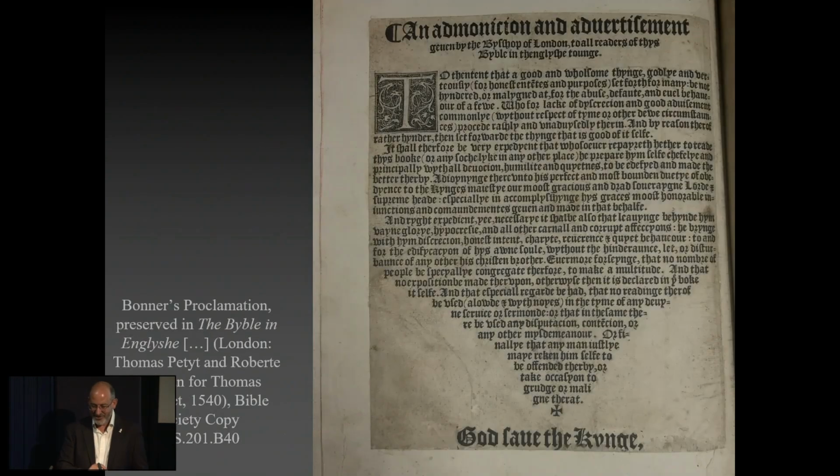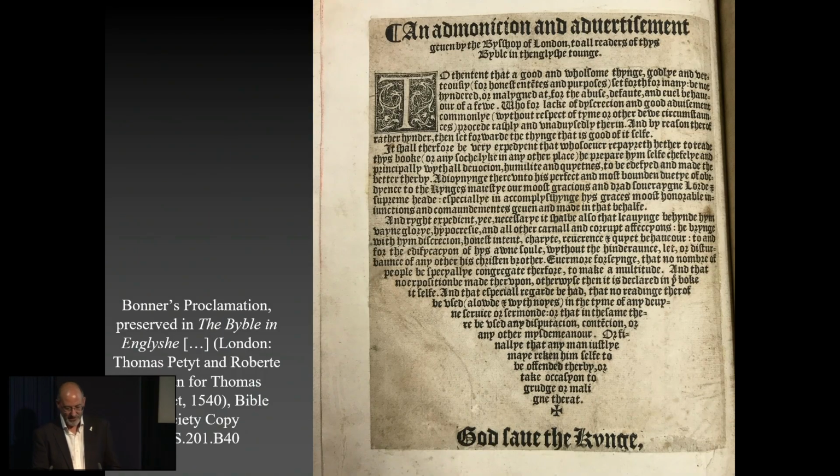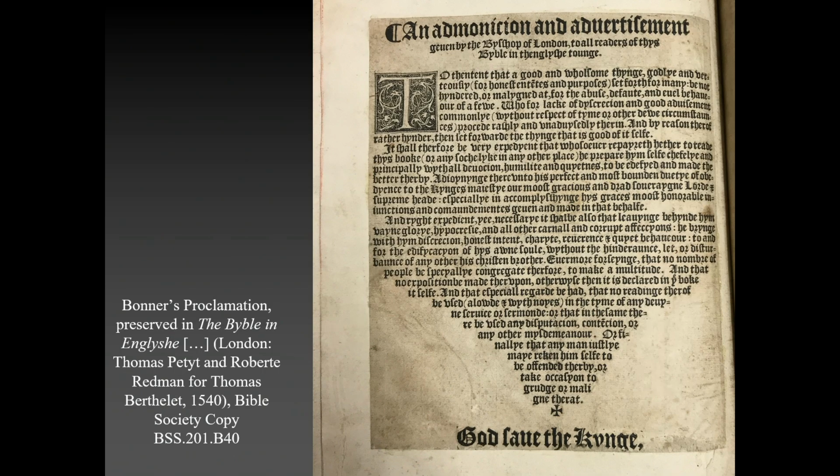Because what happens then is we start having legislation against that. So Edmund Bonner, Bishop of London, gets six Bibles and puts them in St. Paul's Cathedral in London. But in 1541, he had Grafton and Whitchurch print this sheet that encourages lay reading, but instills greater obedience to the monarch, and says explicitly, "Nor reading thereof be used aloud and with noise in the time of any divine service or sermon, or that in the same there be used any disputations, contentions, or any other misdemeanors."